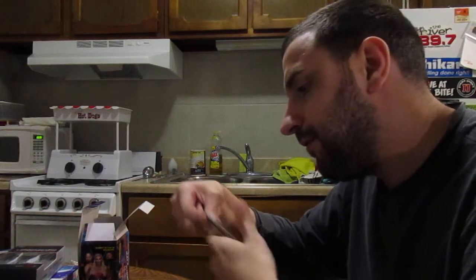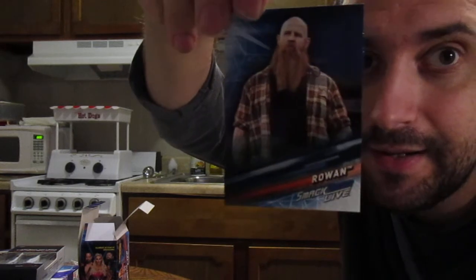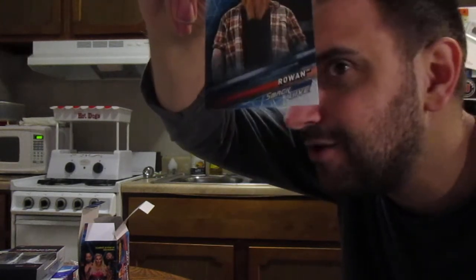For pack number two, we have Rowan, former Wyatt family member, former henchman, and hired gun of Daniel Bryan. Now he has returned to singles action on the Raw brand, carrying around that mysterious cage. What could be in the cage, I wonder?